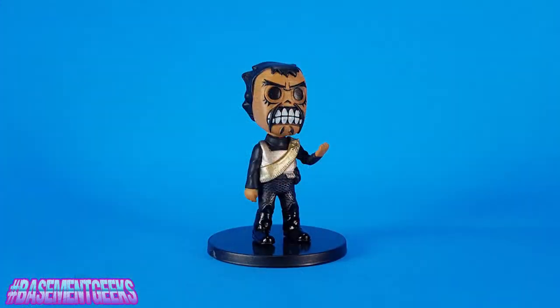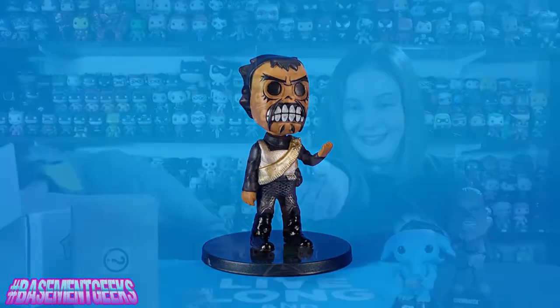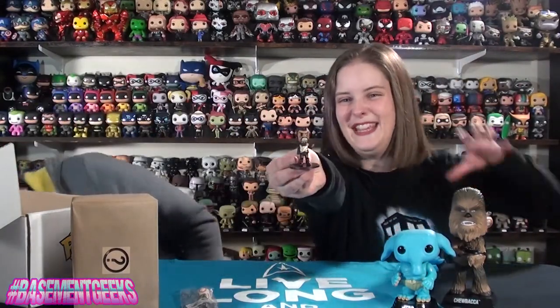So let's see who we got this time. You want to get him open? We got... Oh! We got the Klingon. That's actually great, because now we can have the Klingon standing next to Kirk. These little Skelectro guys are so funny looking with their big teeth. They're so odd. I like these little skeleton things around.